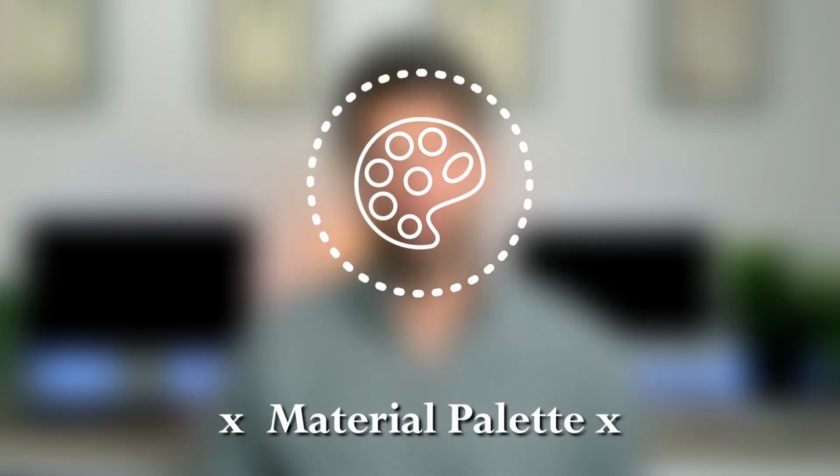Lastly, we need to focus on the material palette. This is when you use high-quality materials and colors inspired by nature, creating a space that stands the test of time. Nature is our best source of inspiration. So imagine you're walking through a forest, admiring the beauty of nature. You see the lights shining through the trees, the rich colors of the leaves, and the textures of the bark. You feel a sense of peace and harmony.